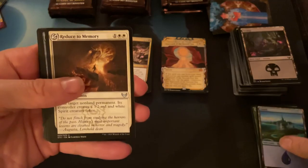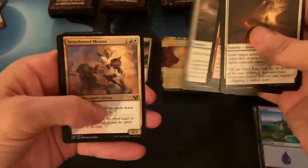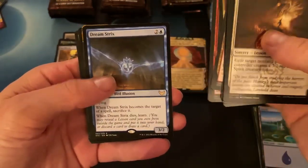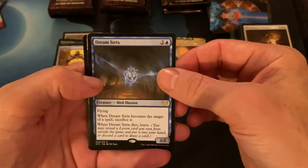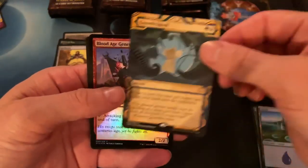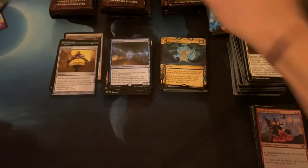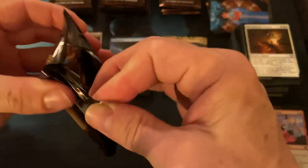Shiny land. Jewel of Memory. Wall Shredder. I think we've seen pretty much all of these. Stonebound Mentor. Rip Apart. Glittering Ignis. Dream Strix. Little 3-mana 3/2 flyer. Growth Spiral, okay. Pretty sure that was banned. I wonder how many of these are actually banned in like Standard and Historic, and actually how many are going to be allowed in.